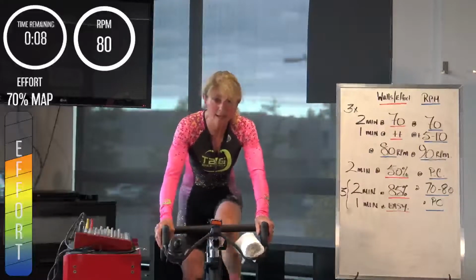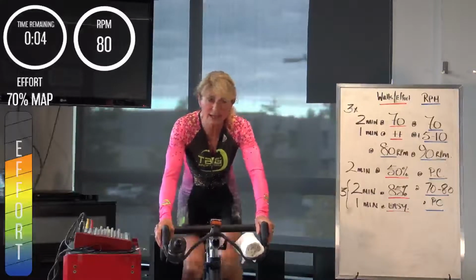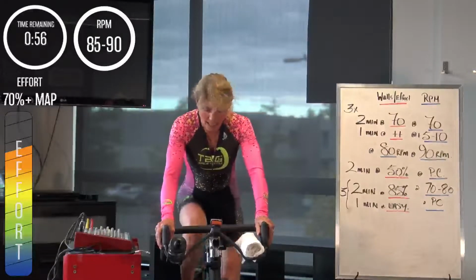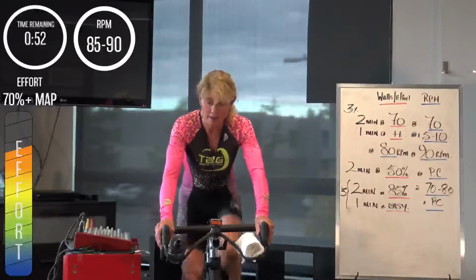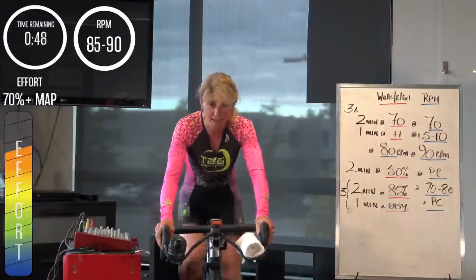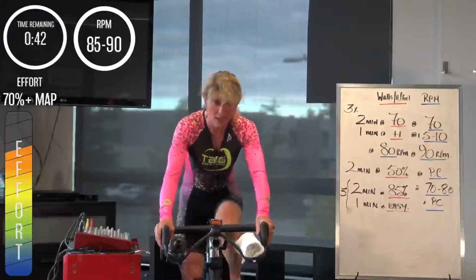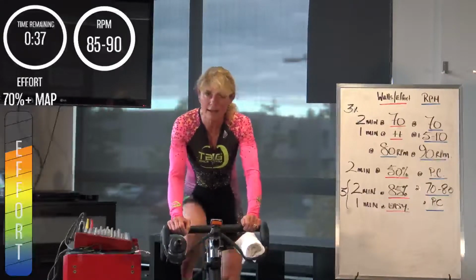Holding the gear means the watts are gonna come up. Making that adjustment. If you have a smart trainer, you need to do it with your app. In 2, 1, up, up. Bring it up. Holding it for 2 minutes. Sorry, holding it for 1 minute. Right here, guys. Play around with the hand position if you want.